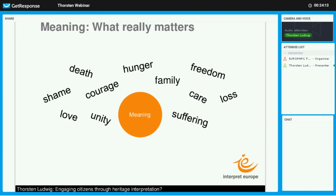I put down some of these concepts which we could think are important to people. You see, hunger or family. Family is a very strong point where many people are triggered. Freedom is something which is very important at the moment all over the world. Loss is a big subject when we are dealing, especially with nature protection and all these fields.